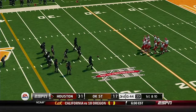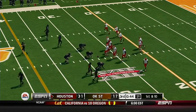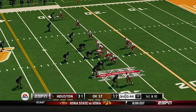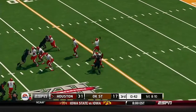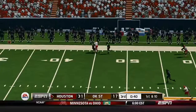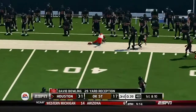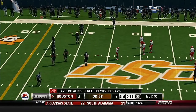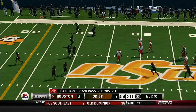Their last drive resulted in a punt, so let's see if they can put together something a little more promising here. He lets it go. Makes the grab, and he's knocked out of bounds. Big play right there. That makes it first and 10.